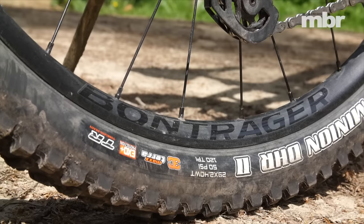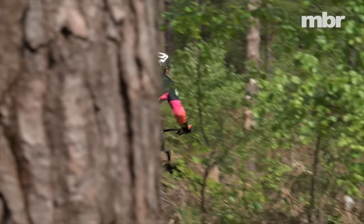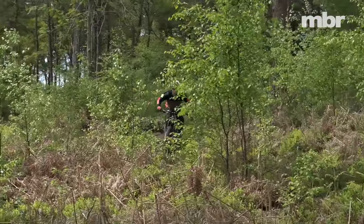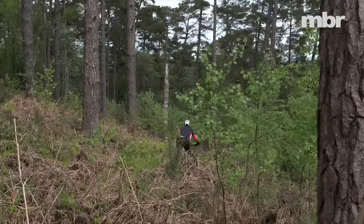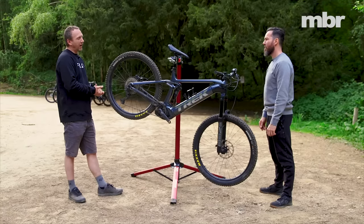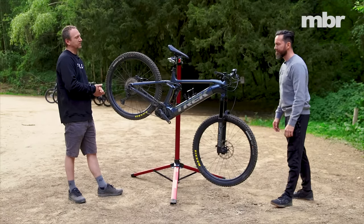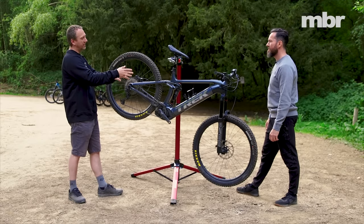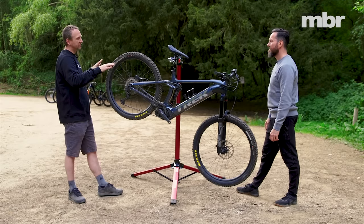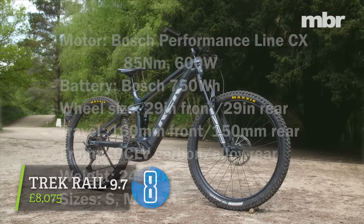The Mondraker. Wheels. There are pros and cons of the wheels, but I think it's a bit overpriced. Yeah, and that's where you're struggling. Other than that though, it's a great bike. People are caught up, I think is the key point here, which is why the rating is not quite as good as it was. Yeah, and Trek have stayed pretty stationary with the development of the bike. So it's not two in a row for the rail then? No. Okay.